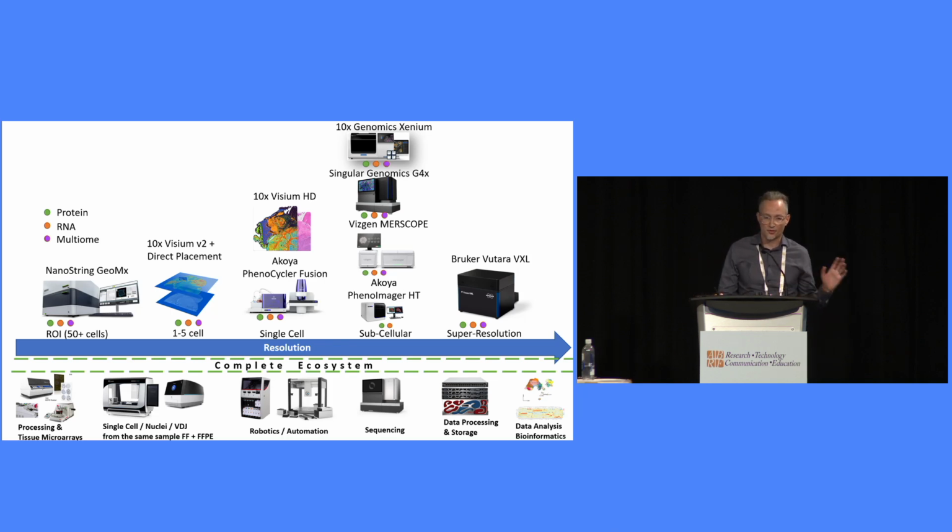We can start from processing the tissue, create microarrays, we section, we can create single cell data from the same samples, even if it's FFPE. A lot of investment in robotics and automation to make the assays production grade. We sequence in-house, we analyze the data in-house, so a client can come in with a tissue block and a question, and they can leave with figure 1, 2, 3 if that's what they want to.